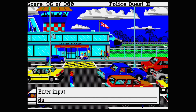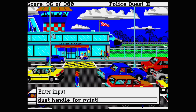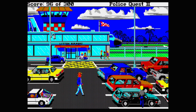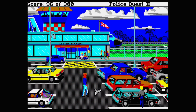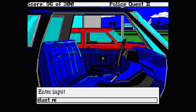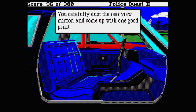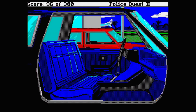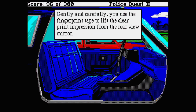Now, let's go dust door for prints. Dust handle for prints. Okay, so none there, so we can open the door. Now let's go dust mirror for print. You carefully dust the rear view mirror and come up with one good print. Lift the print. Gently and carefully use the fingerprint tape to lift the clear print impression from the rear view mirror.